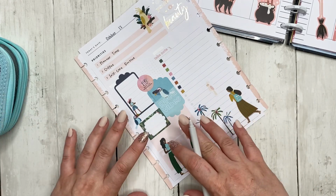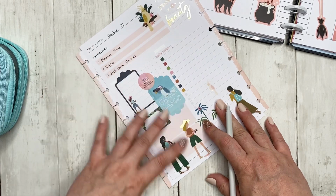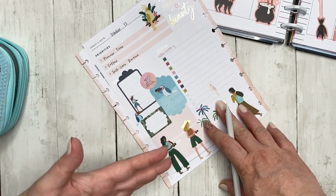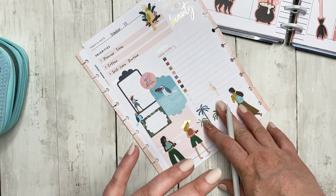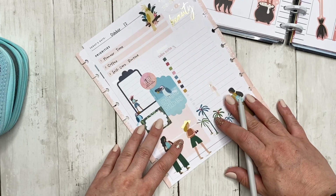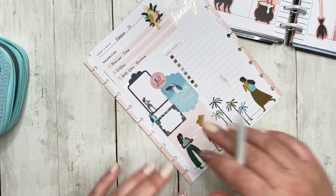So again, as I'm going through the social media, hobby, creativity side of it, I will go ahead and speed it up, before I go to do the actual functional checklist for each page. So let's go ahead and fill this side in.